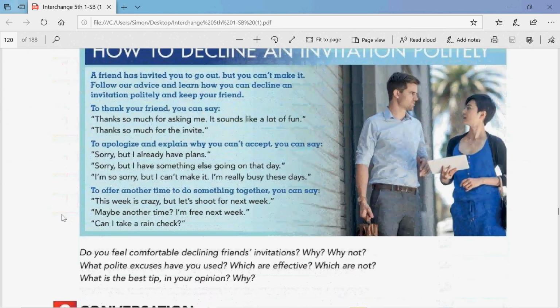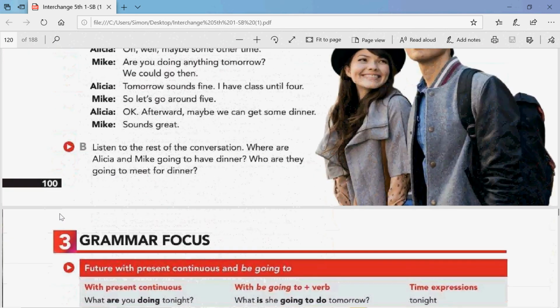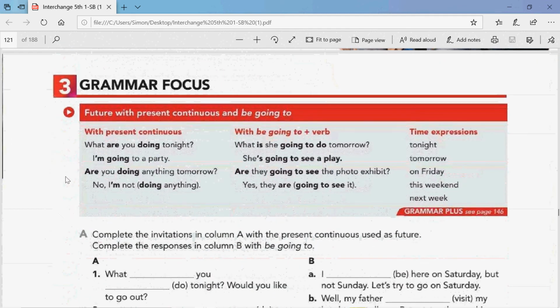Okay, the point about this week's learning outcomes is that I want you to look at these forms talking about the future. We have present continuous and be going to plus verb, so two forms. So what are you doing tonight is present continuous, and what are you going to do tonight is also possible. Right, so the two forms.